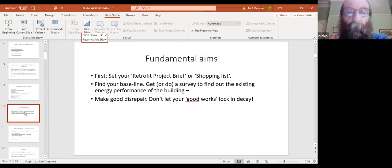So, basic aims: set your retrofit project brief or your shopping list, doesn't matter what you call it. Find the baseline: get somebody to do a survey to find out the existing energy performance of the building. It's good if you can get a before and after assessment of how much it will cost to run. But even if you just break it down into elements and say, right, my walls currently have a U value, that's a thermal conductivity, how rapidly the heat disappears out through things. My walls have a U value of 1.7. If I put this much insulation on them, I can not only comply with the building regulations with a U value of 0.3, but I can reduce my heat loss through that wall to less than a fifth of its former level.